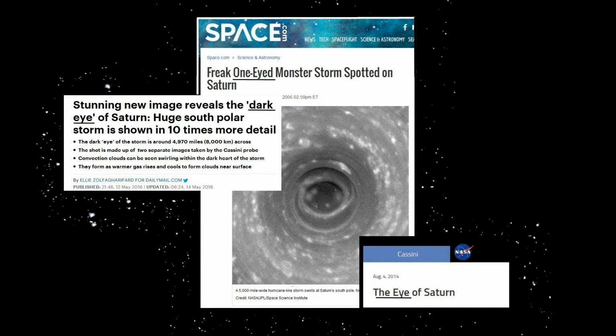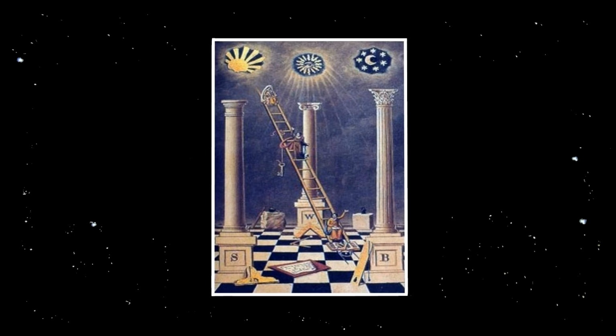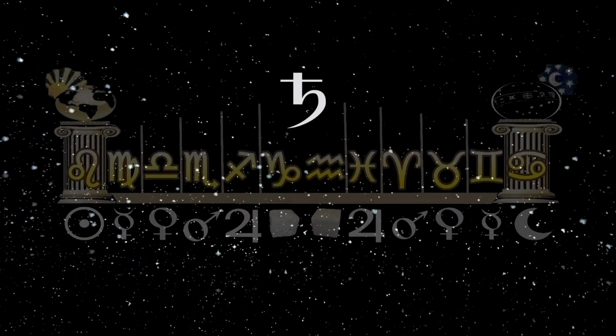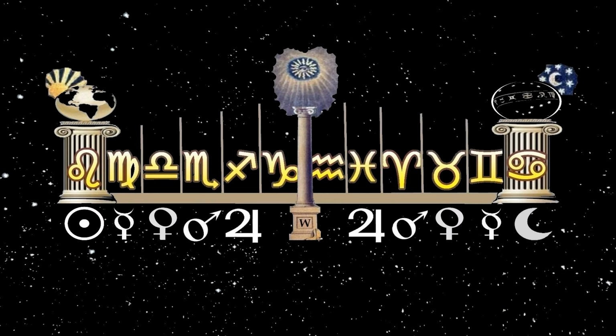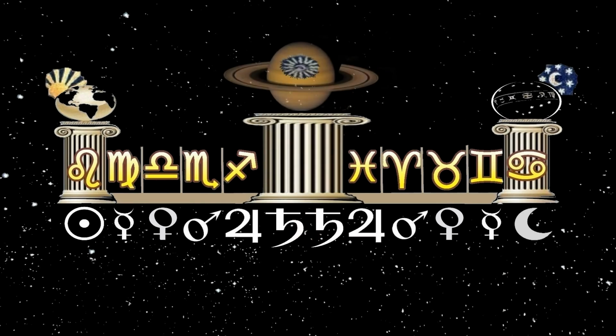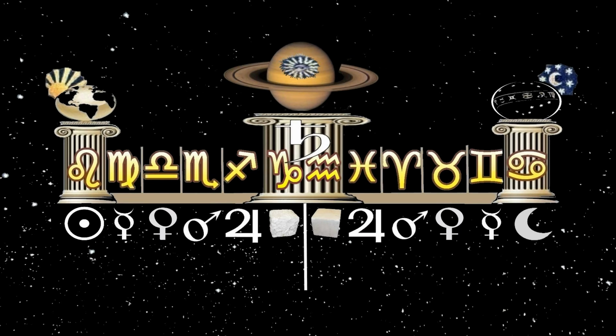The eye on Saturn resonates with the eye above the Freemasonic middle pillar, and together with Saturn's symbolic cutting tool and the old god's wisdom, we have ample synchronistic reason to place the middle pillar in our baseline Saturn house, complete with eye and ashlars.